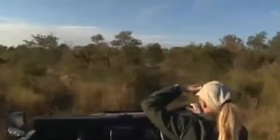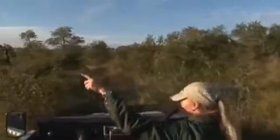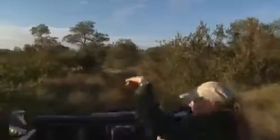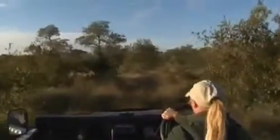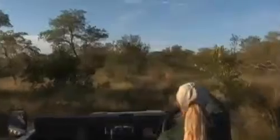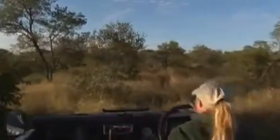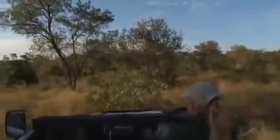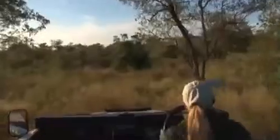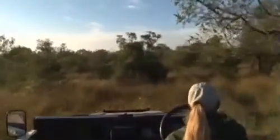We've just seen, or we just heard kudu barking, and Patrick did see a leopard. Unfortunately, there was just too big a dip to try and get the vehicle through, catching the back end. Oh, there's the kudu up ahead. And so, unfortunately, going off-road, you've got to be careful of branches. There goes a diker.